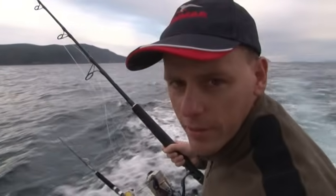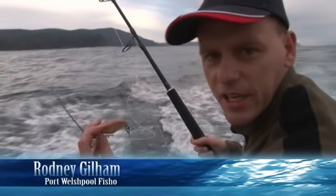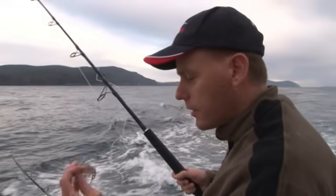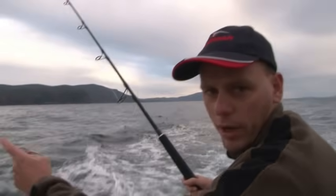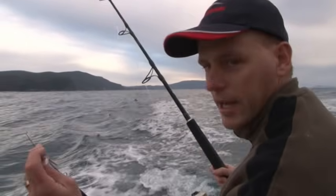What we've done, Brendan, we've put out the skirt out the side, and what we've been doing all trip is putting out the deep divers last. What it does, it avoids the tangles. If you've got the short ones in, then you put out the skirts, they'll often tangle on each other. So these go out last every time.